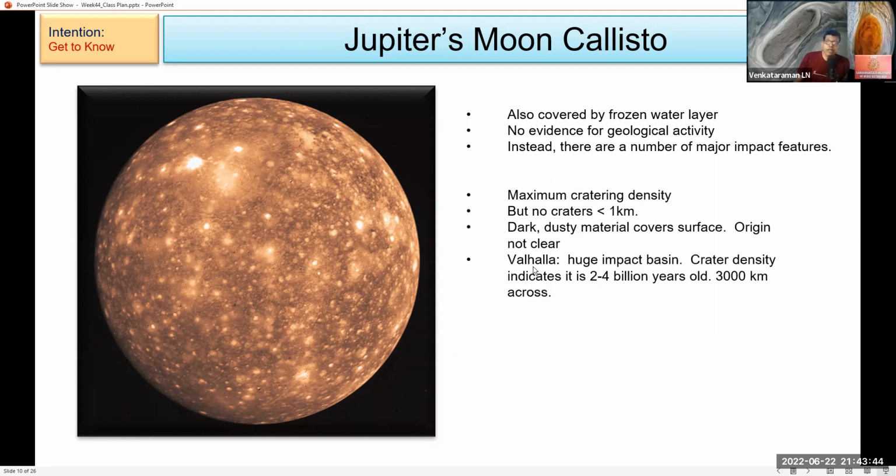The biggest impact crater is named Valhalla. The crater, if you see across, is 3,000 kilometers. That's a single impact crater. Some object is supposed to have fallen on it. It is 3,000 kilometers long. There are others also. The second one is around 1,600 kilometers in width. So that's the specialty of Callisto. So you'll notice that every one of Jupiter's moons has something unique about it. Okay. And with that, this Jupiter topic is done. Next week, we'll see something about Saturn's moons.